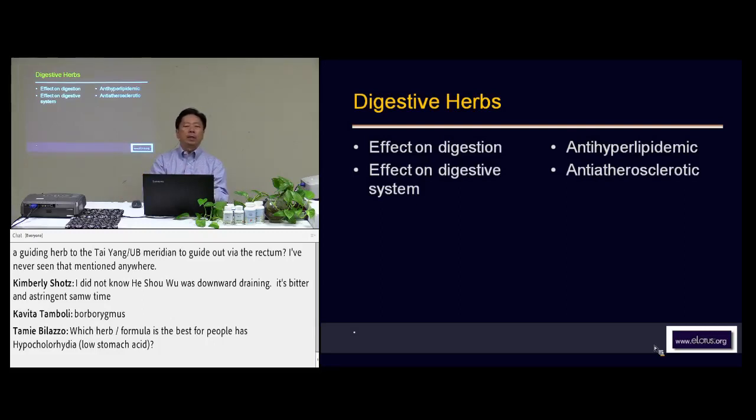And then finally, as the cholesterol gets deposited inside the blood vessels, it causes damage to the inside of the blood vessels. Now the damp phlegm turns into blood stasis. Or in other words, the cholesterol damages the inside of the blood vessels and causes clotting and embolism. Once again, embolism and clotting disorder is blood stasis in Chinese medicine. So to some extent, the digestive herbs also help to lower the blood sugar, lower the triglycerides, and also reduce the risk of atherosclerosis.